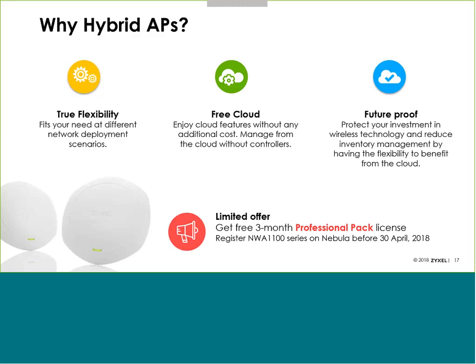So right now we do have a promotion going on. If you register an NWA1100 series device with Nebula, you'll automatically get 3 free months of our Professional Pack, which is the paid version of Nebula.